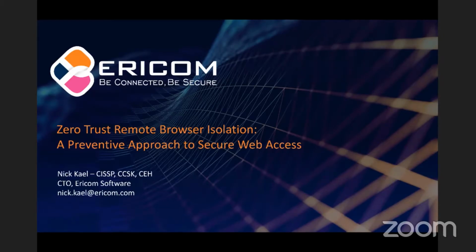Nick Kael, CTO of Ericom, and we'll be talking about remote browser isolation. It's our approach to zero trust internet browsing.